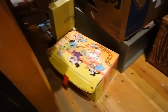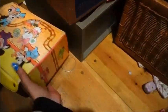I need to put this there again. I have looked in this box as well, and in this box there's only bigger doll clothes. So I think I'm done. Oh, what's actually, I haven't looked at this.